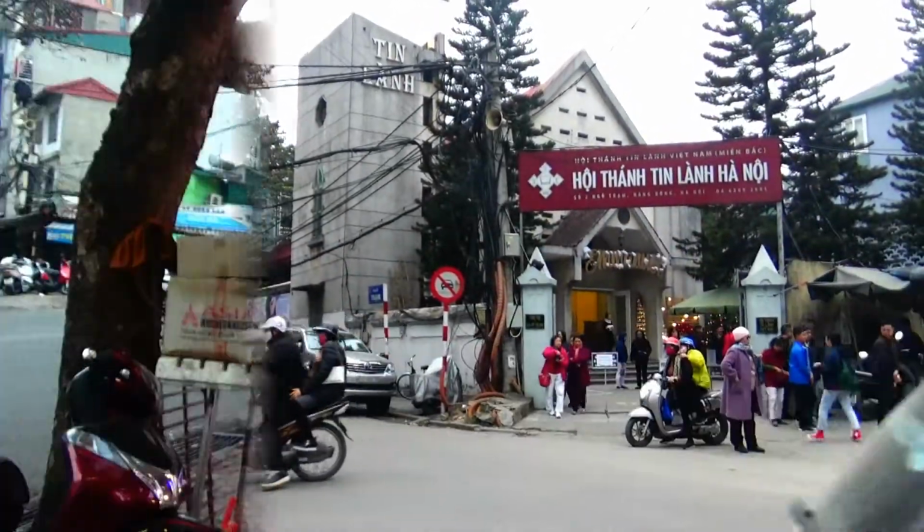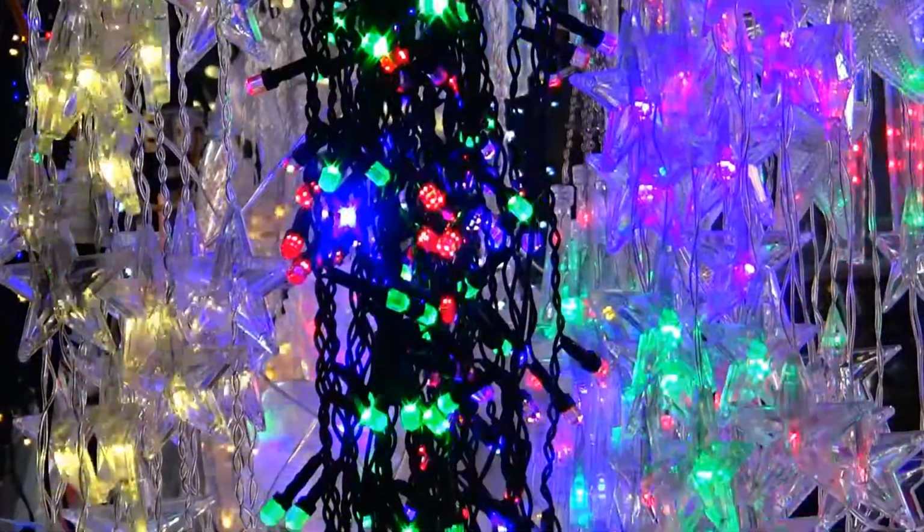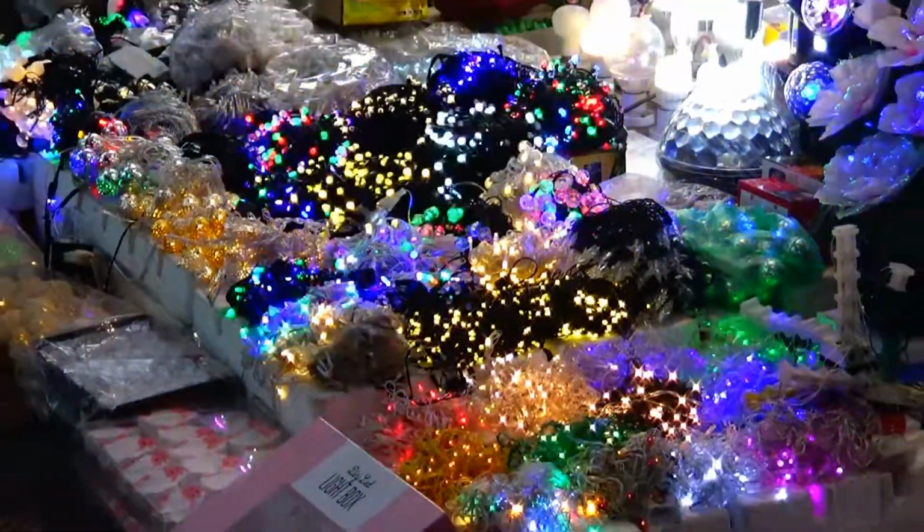Let's just get going. So as I said yesterday, there are many different streets with many different things to sell. This one on my right sells many LED lights and light decorations.